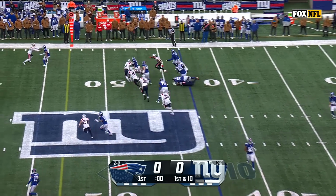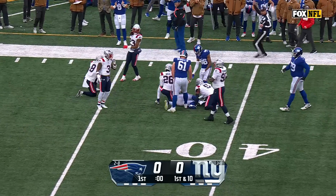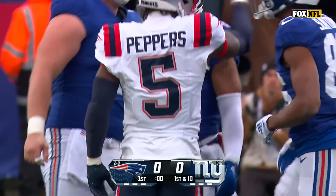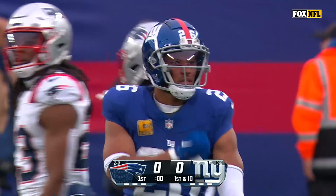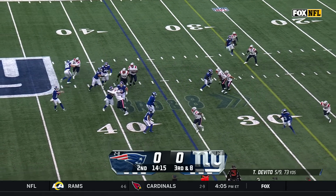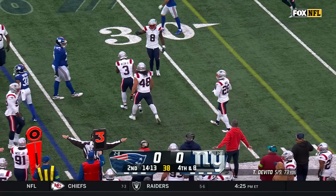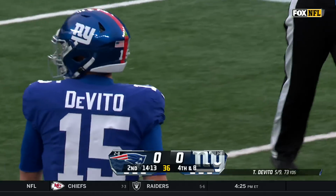DeVito handing it off. Barkley running hard across midfield. First down and more. To the New England 38. 19-yard pickup for Barkley. A player that I'd have felt like, but we pulled it together in time for that game, and we felt like we knew we had a chance to win. And almost another pick there by the Giants.